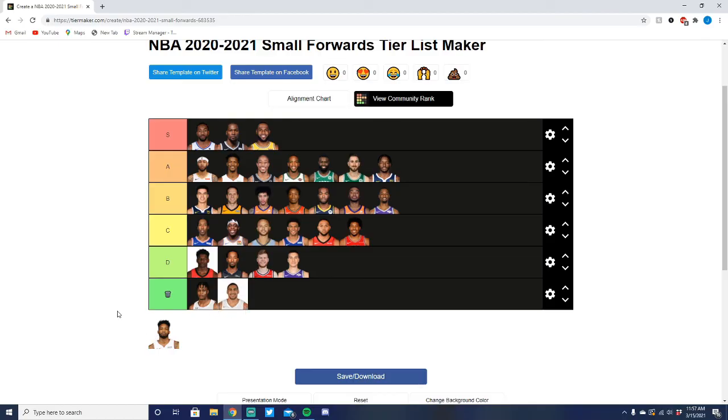Obi Toppin is, I did not think that the Knicks should take Obi Toppin. I knew they were probably going to, but they didn't need another power forward. I don't know why he's on the small forward list, really. But he doesn't play much. He doesn't shoot the three all too well. He doesn't really do much at this point in his career. He's an atrocious defender. His footwork is horrible. Amazing athlete. Shows potential to be a good three-point shooter.